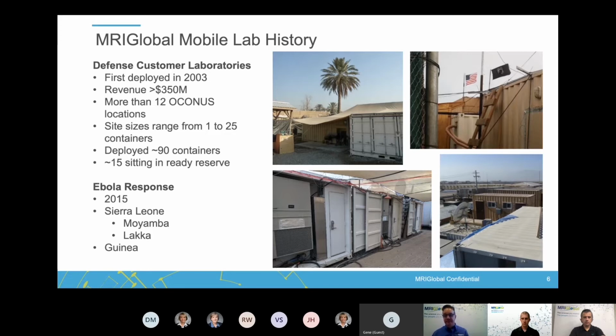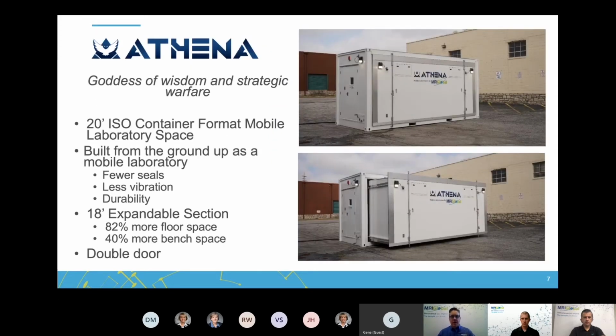Next slide, please, Joe. So here's a picture of an example of an Athena laboratory.